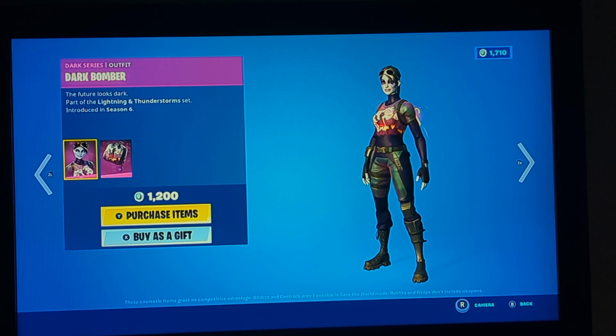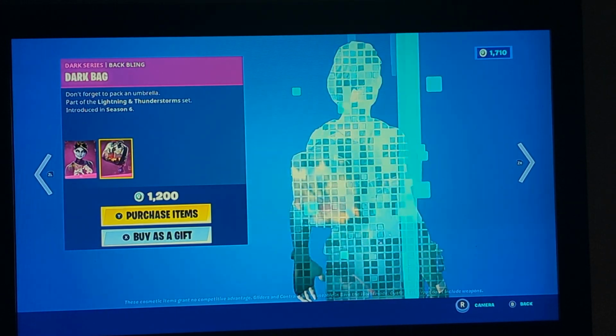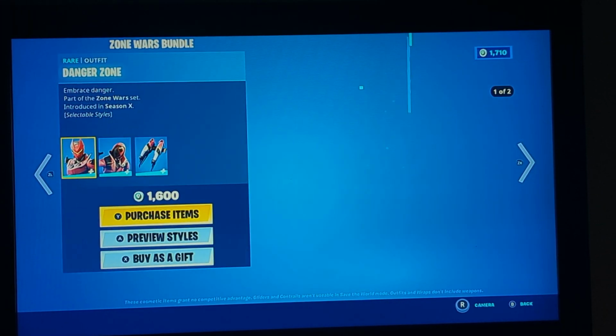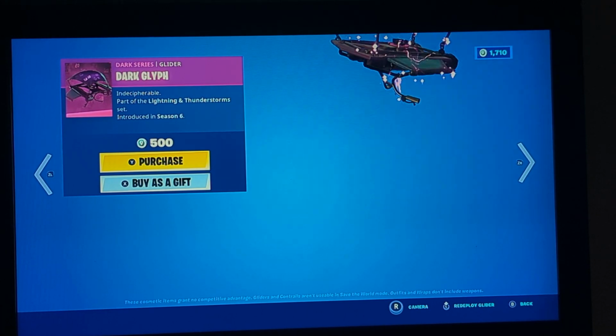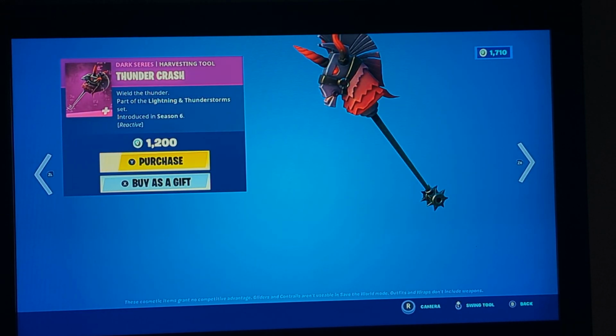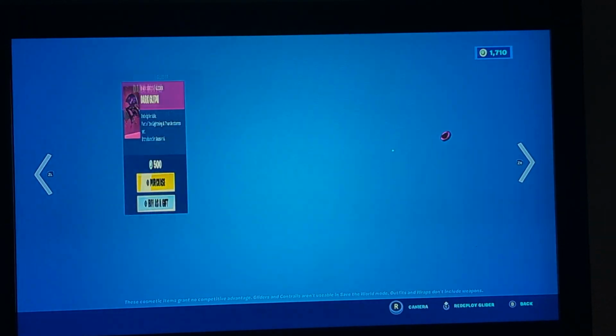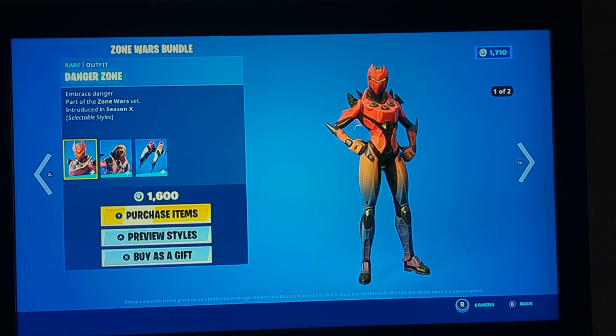Dark Bomber's back, as well. Not too bad. Definitely one of the more interesting cases of sets from the fact that it's most well-known in the community, plus I'd say her glider, it's definitely the first choice for a dark series and just a purple. This, on the other hand, not too bad, but they really missed out. The Warzone bundle has come back in a while.